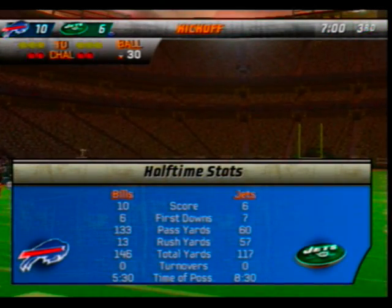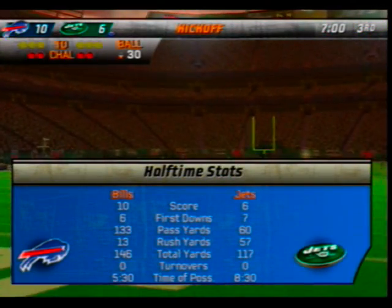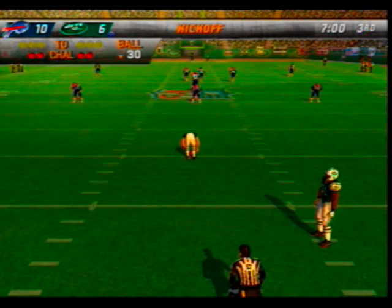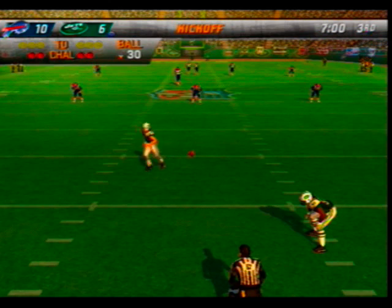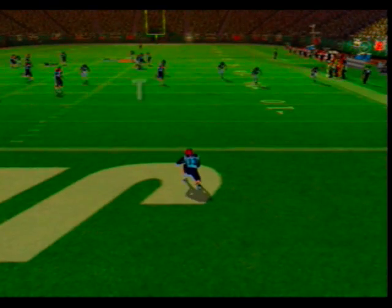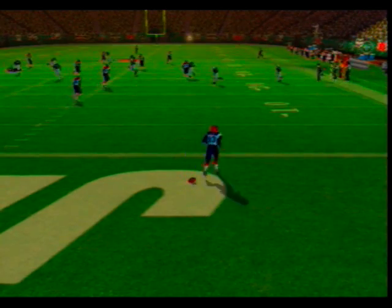We're ready to begin the third quarter of play. Number 9 will be kicking off. Booming kick downfield. This one is taken by Mathis.